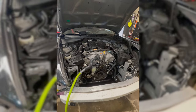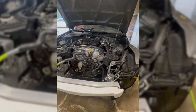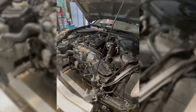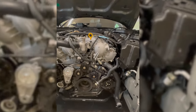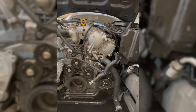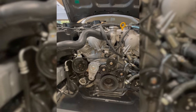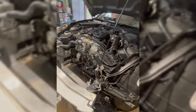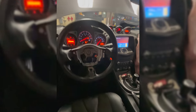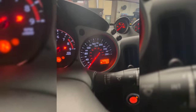I also took this video of the vehicle while the engine is running with a garden hose attached to the engine so that the engine could stay cool while it is running. You can see that the engine works. There's no real issues on the front end other than obviously the damaged components, but there's no real surprises with this car. This video will give whoever's interested in purchasing the vehicle a good idea as to what they're getting into before they come down to take a look at it or even buy it.